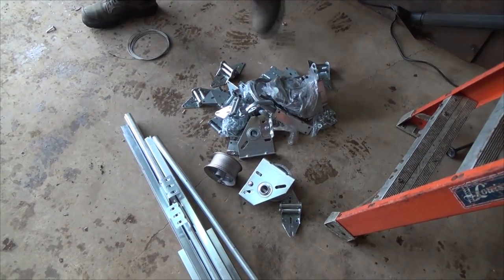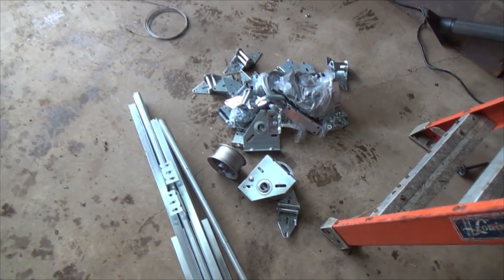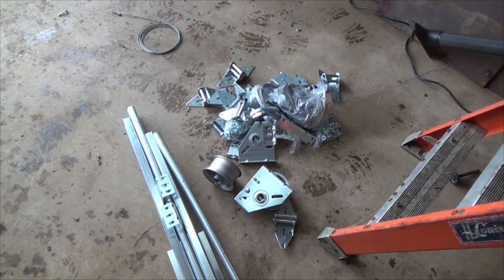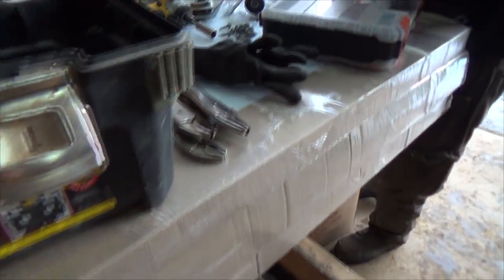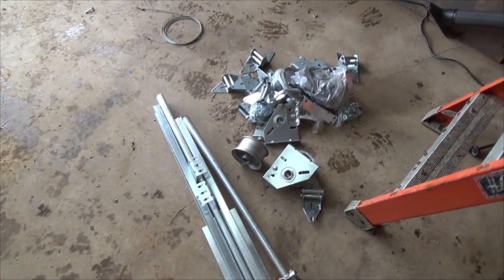Oh buddy, I hope you know where all that goes. I do, with my eyes closed. I bet. A lot of bits and pieces. Oh, there's all the old junk. Garbage.